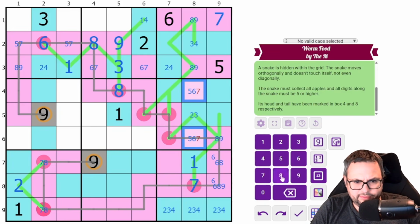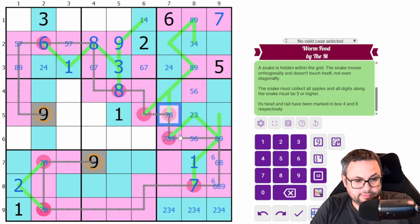Makes those a 5, 6 pair, which means these are from 7, 8, 9. That one's not a 9, so it's a 7 or an 8. 7 and 8 only go next to a 1, 2, 3 sort of number. Makes one of those a 4. One of these a 5. Should mark, I suppose, that I know that these are 3 and 4.